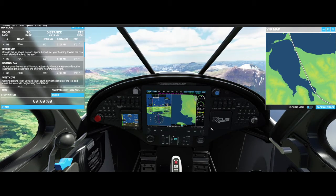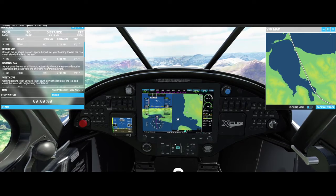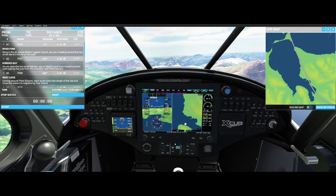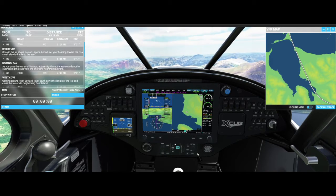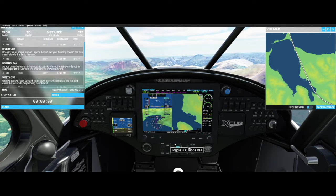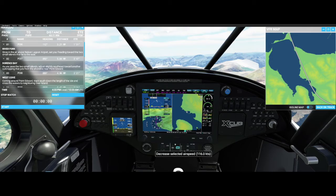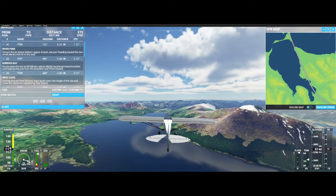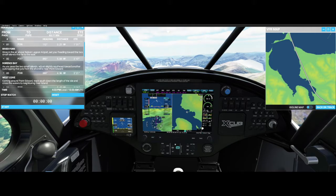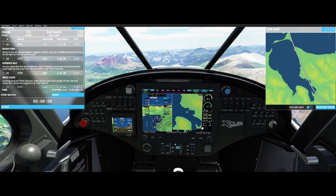Looks like I changed in altitude. Let me see. Oh, it's 3,300. It should be 3,000. Let me go ahead and fix that, and then hit the indicated airspeed or FLC. Alrighty. Let me look outside for a second. Yeah, 3,000 is good to go. Let me get some altitude descent here.